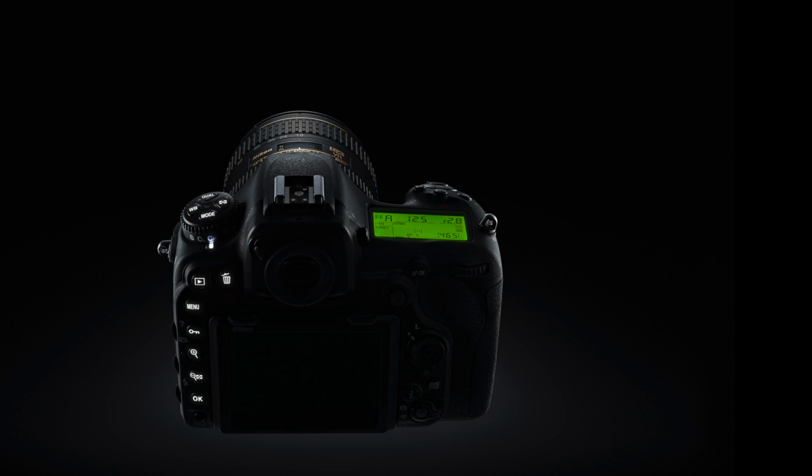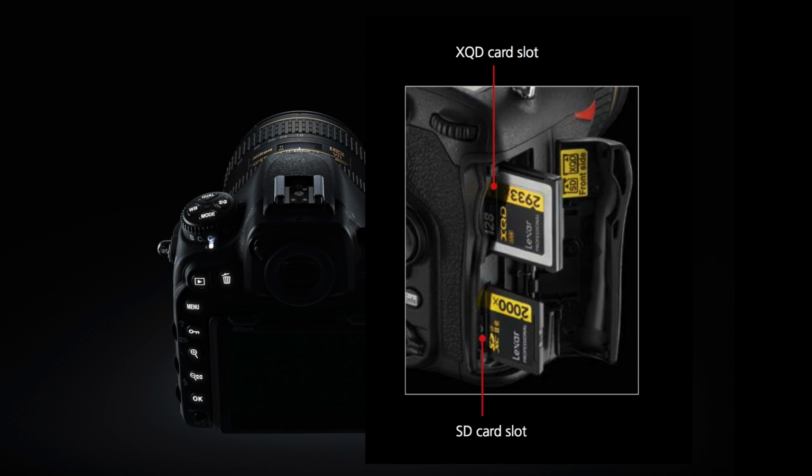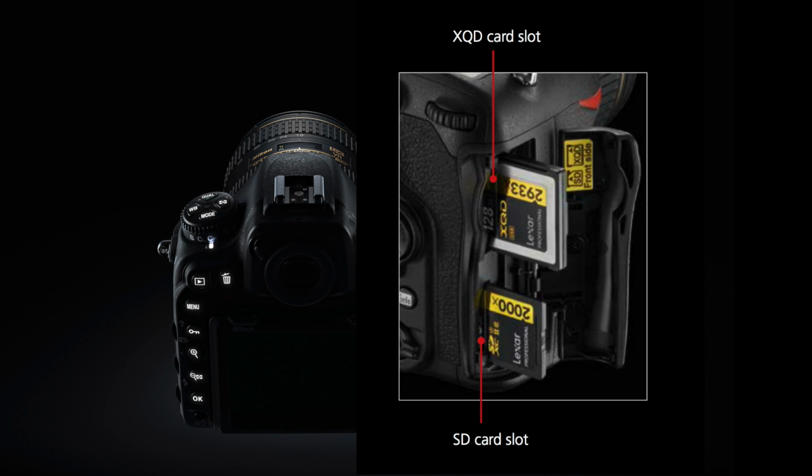Now, I already mentioned the 10 frames per second and the capability of 200 full raw shots before you start to get a slowdown. Now, there's a catch to this. You're going to need to use that XQD memory slot. The D500 has 2 card slots, very nice, one for SD and one for that newer XQD.